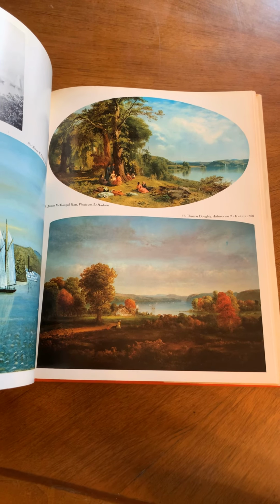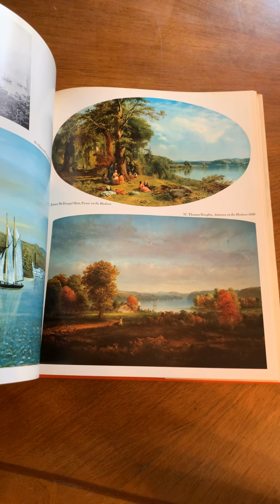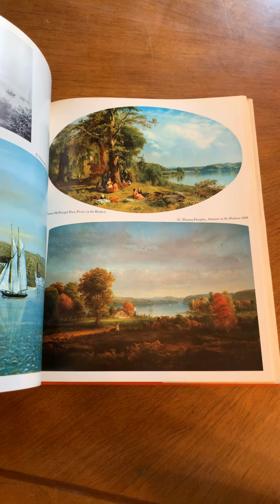I'm picturing a W. Rip Van Winkle, W. What was his name? It's throwing me off so bad right now. Sleepy Hollow. We did the whole thing.